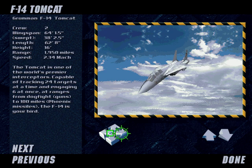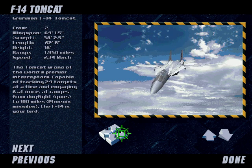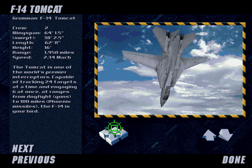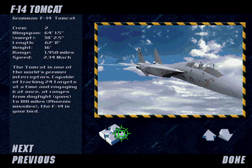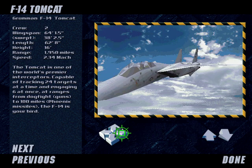The F-14 Tomcat. Primarily used to protect the carrier, pairs of Tomcats are a basic formation for interception. Weapon systems include the Sparrow, Sidewinder, Phoenix, and a 20mm cannon. It is considered the Navy's premier fleet interceptor.